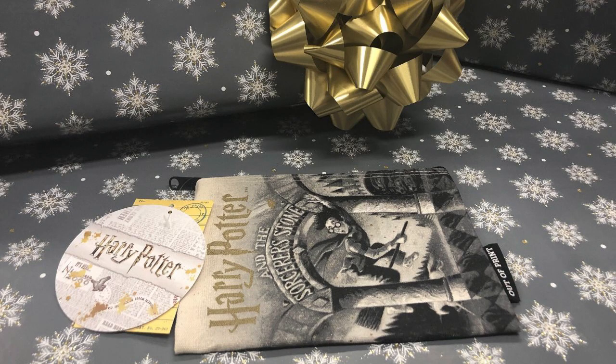Our Out of Print Harry Potter and the Sorcerer's Stone pouch is great to hold school supplies, makeup, coupons, etc. For every item purchased, you will help Out of Print donate books and support literacy programs.